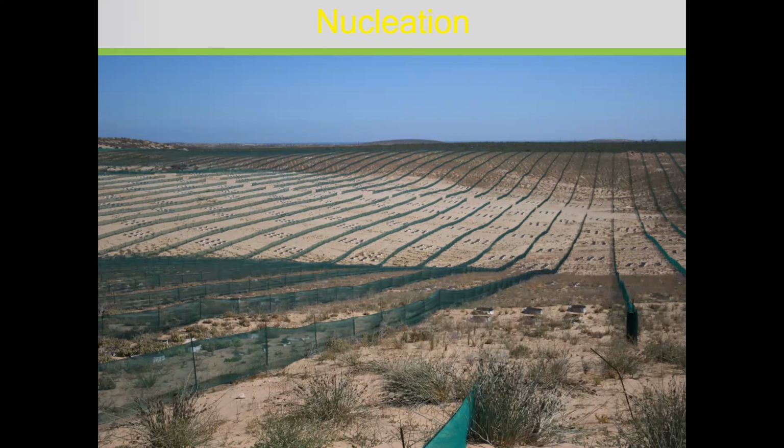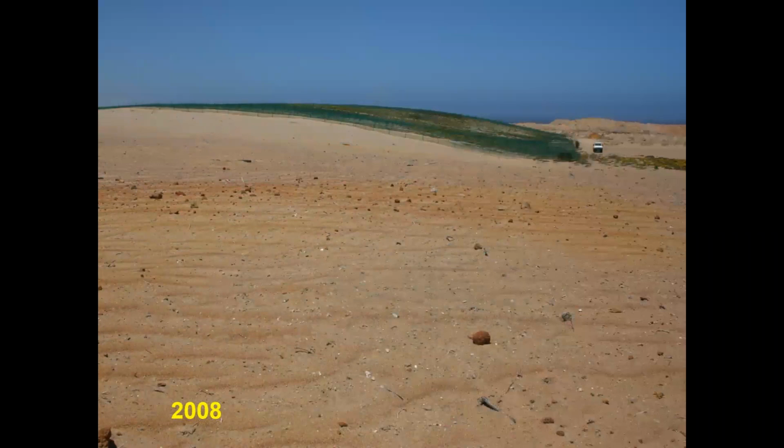And so these patches can grow. So finally, this is basically the entire restoration in one sequence, taken again in north of Namakwaland. This is an area, an old mining area, in which soil was replaced in 2008. Half of the area was netted to stabilize the soil, and the other half, they just didn't get around to netting in 2008. If you look carefully at the netted area, you'll see some yellow in there.